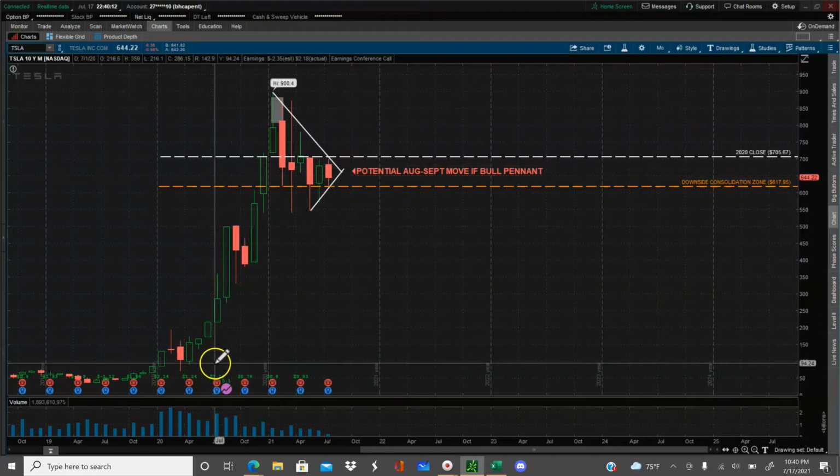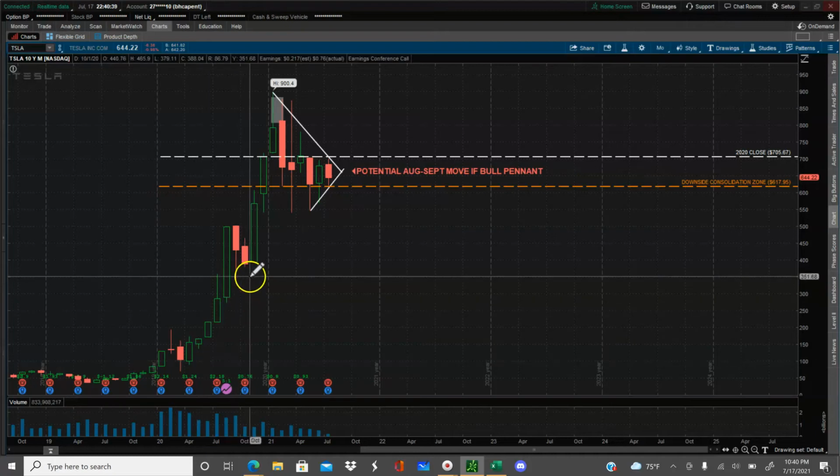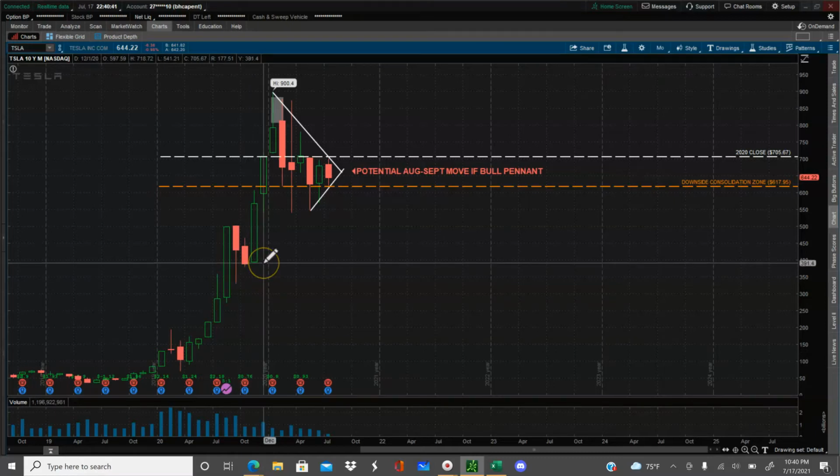Let's see. If Tesla, if this is a bull pennant flag, I'm going to just go ahead and mark these levels, just in case. You know what I'm saying? Just so they'll be there as a potential hypothesis. But let's see. Let me mark one of my first levels first. Give me a second.